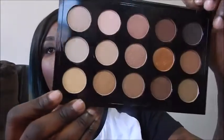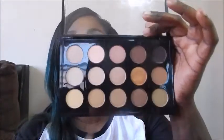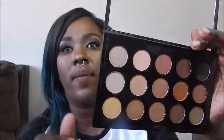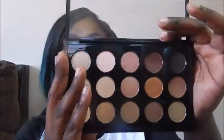so beautiful. Some of these shades in here are not limited edition, like Brulee, Honey Lust, Amber Light, Saddle, and so far that's all I know of that's permanent. But other than those 4, yes, 5, they're all limited edition shades.